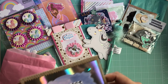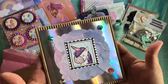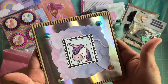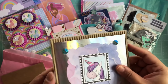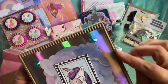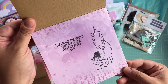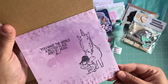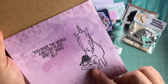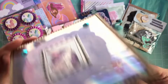Cool. So this is her handmade card. Super cute. I'm loving that iridescent paper in the background. The hologram is so cute. And look how she used that corrugated paper. So cute. You make the world a better place just by being in it. And she did this super cute stamp right there, a little girl and a unicorn. I love that. Where'd you get that stamp?